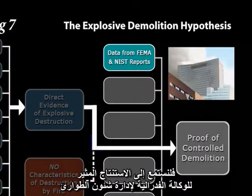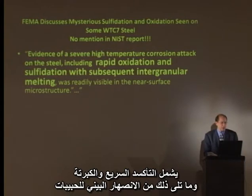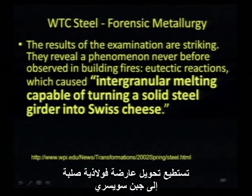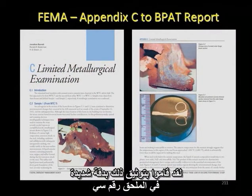Let's listen to what FEMA did conclude, because it is interesting. Evidence of a severe high-temperature corrosion attack on the steel, including rapid oxidation, sulfidation, and subsequent intergranular melting. Very interesting. Remember, office fires don't melt steel. What melted this steel? Capable of turning a solid steel girder into Swiss cheese, like this former wide flange column from the structural steel in Building 7. Now, they document this very carefully in their Appendix C.